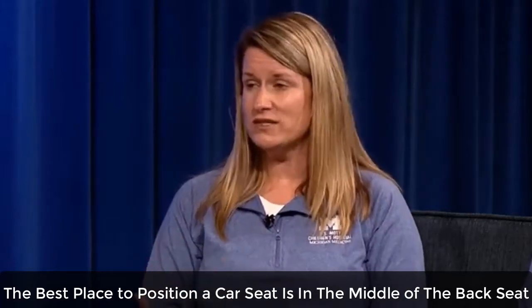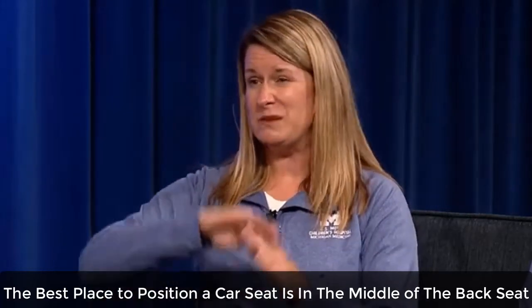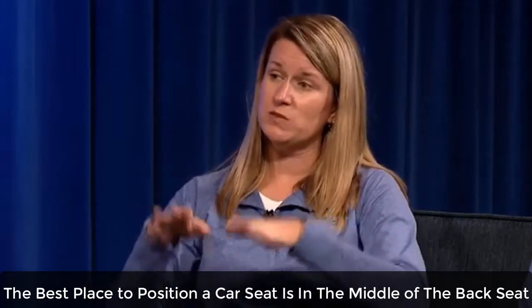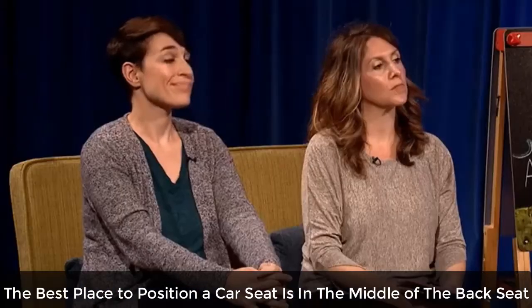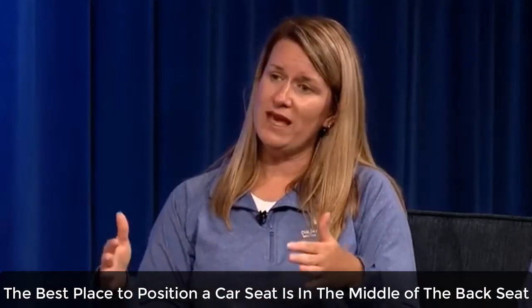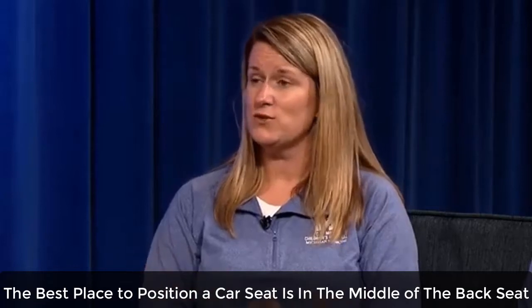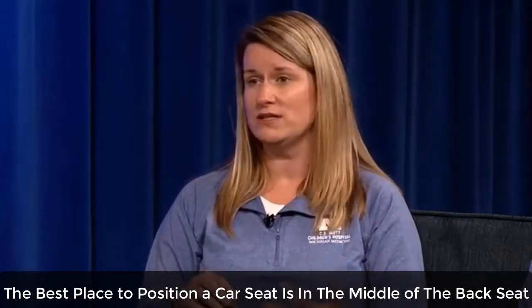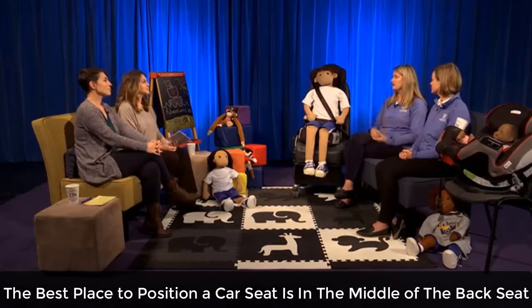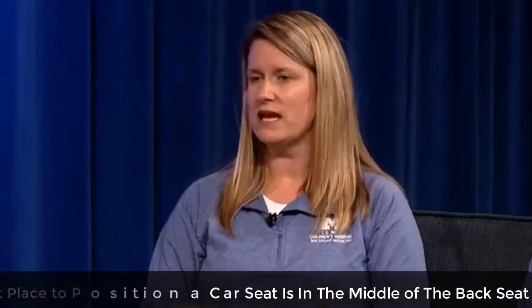That being said, there are sometimes issues with compatibility. Sometimes you've got humps in the middle seat. Sometimes you've got other issues, like a split seat situation where seats fold down, where you could have issues getting that seat in nice and snug. So we try for that, but it doesn't always work. And then you've got parents that are carpooling, parents that have other children, and parents that maybe aren't as tall and can't reach into the middle as easily in a big vehicle. So we really want you to do it wherever you can get it in the best and the safest and the tightest, and you know that it's a nice secure fit.